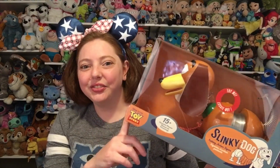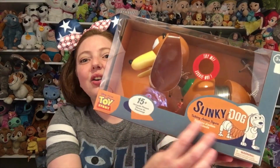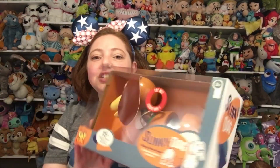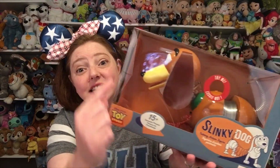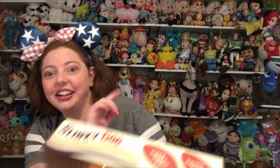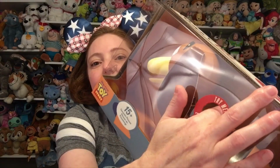Like, this guy is just too cool. And we have the new version of Slinky Dog. And I love this box. It's like the older style, older artwork on the box. And it's just beautiful. I love the fact that they put his pull string on his chest instead of in the middle of his face, like the version that I have on my shelf back here somewhere. But he talks as well, which is cool because mine doesn't talk, or the old one that I have doesn't talk.